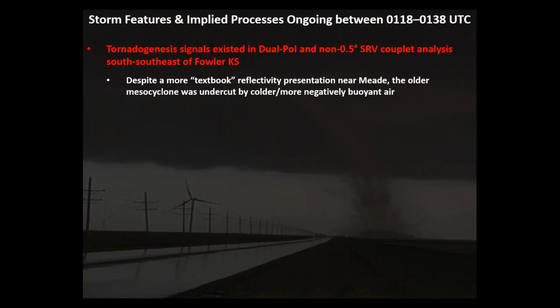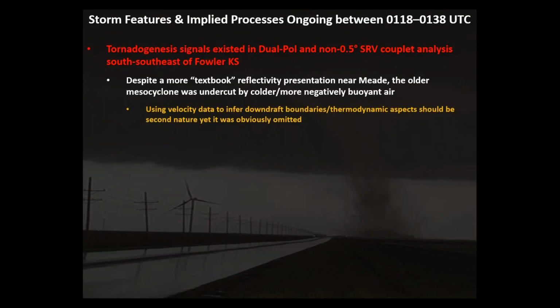And so, since downdraft boundary analysis is really not anything new, using that should be second nature, but it was obviously omitted for reasons that I can't explain, but we're not alone in that. I see that frequently across the agency. So these are simple tools that we should be using, not just looking for couplets. I saw even a storm last week where you could see a major outflow boundary surging well south of a storm, see the fine line, everything, and yet a particular office put out a tornado warning. I'm surprised they never got any verification. So we need to keep these things in mind. The science has been established for years on this. We just need to use it.